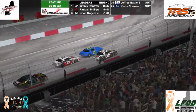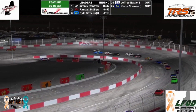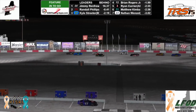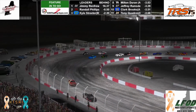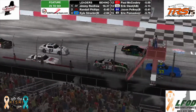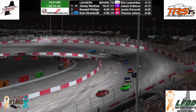We will see if he's got anything for these guys and if he can get past them in time to get back to the front. Looks like he gave the 3 of Ryan Courier a little bit of a love tap. Said, move out of the way, dude. And the 37 and 12 connected, and the 50's capitalizing on this. He is making some serious moves coming through here.